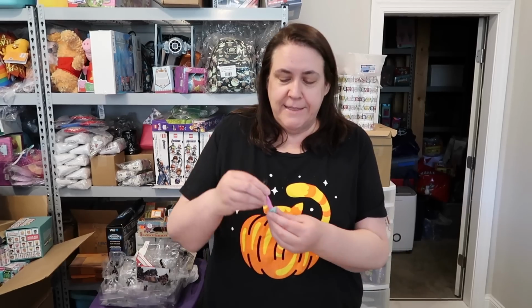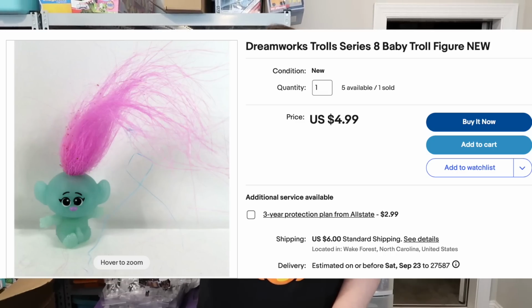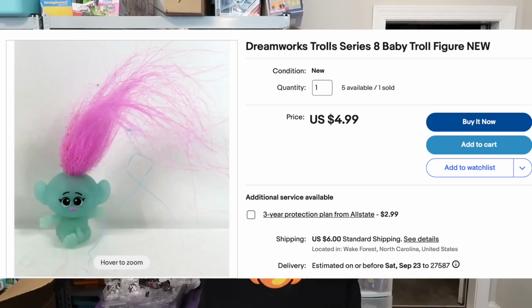We have this little teeny tiny baby troll figure, which you'll see on the screen. I'm going to put comps up on that. I think that was $4.99. I already forgot. Yep, $4.95. Okay, I looked all these up before I started, and this little guy we probably paid about $3 for, because blind bags where you get one little figure, they're now like $5 and $6 each. They used to be $3, so that would have been him.